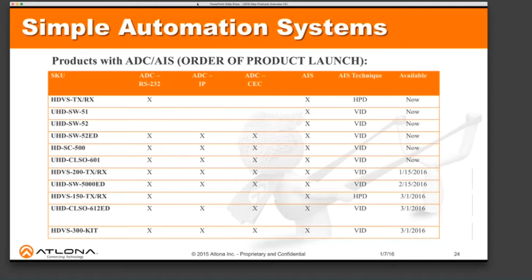And then a big group of products here, the 52ED, the SC500, CLSO 601, the new HDVS 200, and the new SW5000 ED, all feature automatic display control using RS-232, using IP control, using CEC, which we'll talk a little bit more about coming up as well, and using auto switching or automatic input selection using the video detection technique.